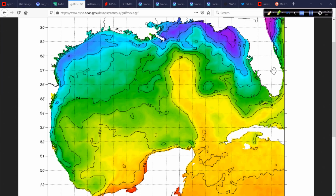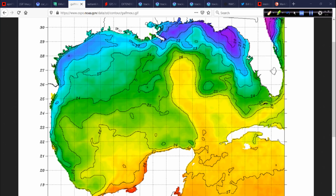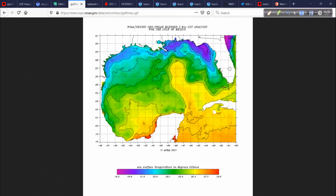Well, what are the actual temperatures? These are in degrees Celsius. 26 Celsius is regarded as usually the baseline for getting tropical activity. And as I outline it in blue here, it's a fairly sizable area of the Gulf that is already warmed up to that sort of magic threshold. Yeah, it's going to take a while. It's only getting close to mid-April. In another month, pretty much the whole Gulf will be primed and ready to go. It'll be a matter of, does anything come along to take advantage of that? It's a process, we know that.